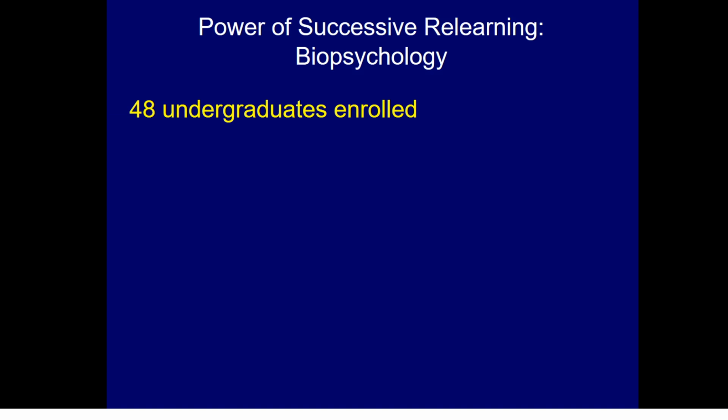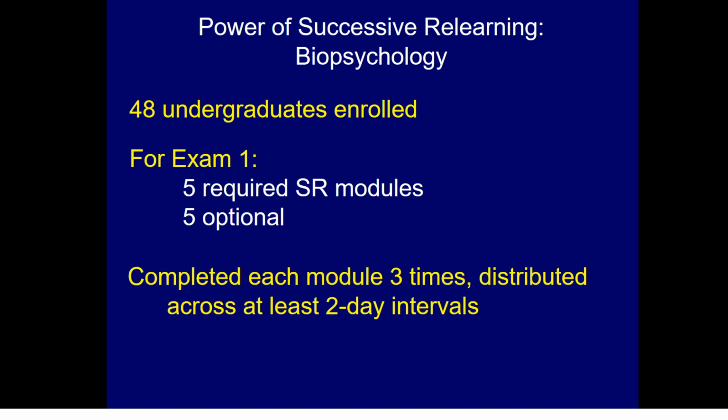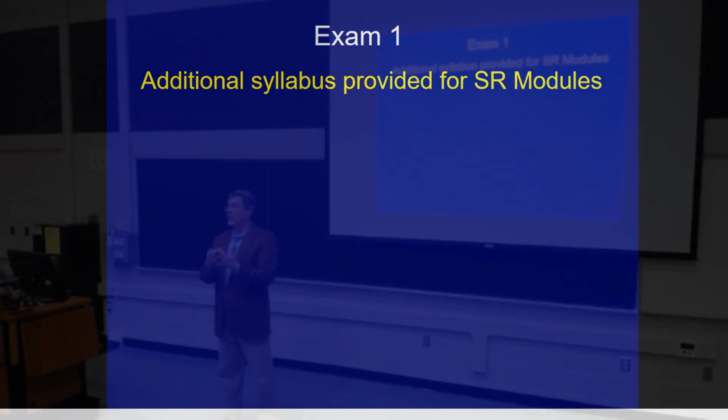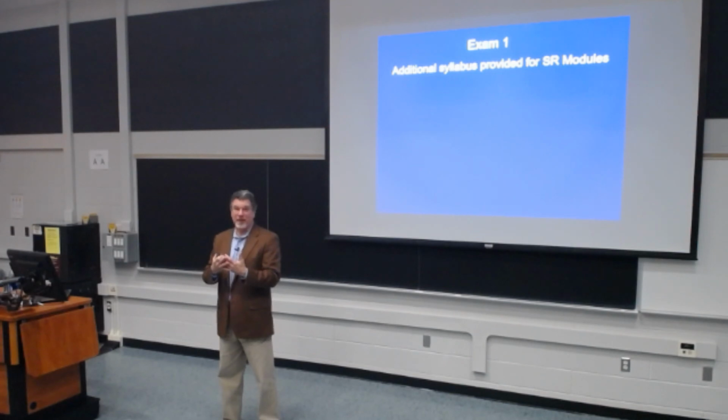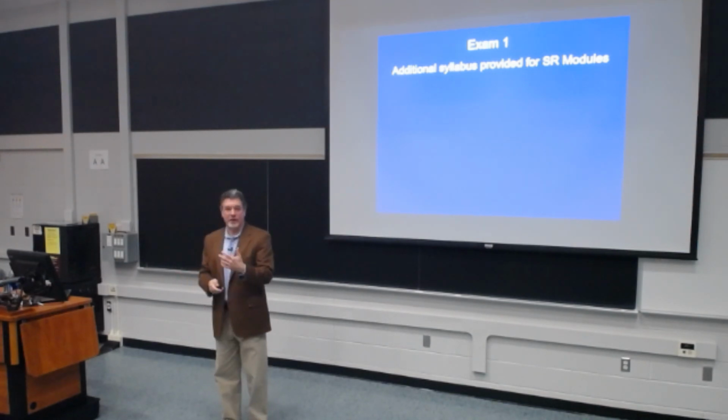48 undergraduates enrolled in this. For exam one, there were 5 required modules and 5 that were optional that had parallel content that was counterbalanced across students. And they were told they had to complete each module 3 times, distributed across at least 2 days apiece. And we gave the students an extra syllabus that was connected with these modules, when to use them, and so forth, to help them keep on track. And then, of course, we evaluated whether they kept on track.